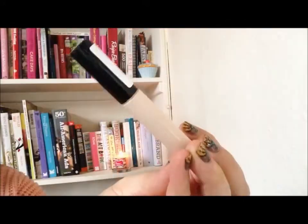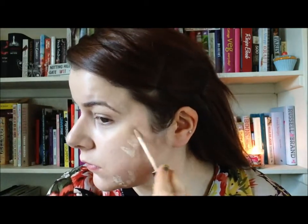Then I'm going to take my Collection 2000 Lasting Perfection Concealer. This is in number 1 Fair. Pop that all over just using the wand. And then I'm going to buff it in with my Bedalium Tools brush. Just buff it in until it's all blended into the foundation.